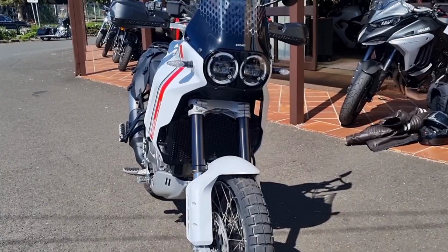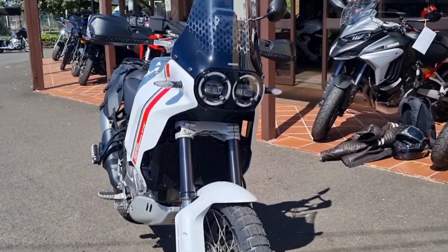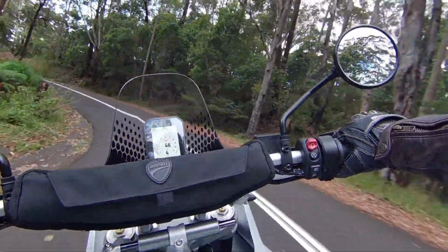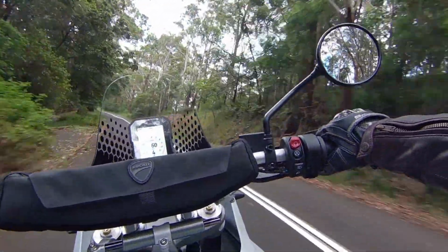Now because this is more off-road focused, it has the 21-inch front wheel and long travel suspension purposely built for off-road riding. It's a well-balanced bike that's easy to handle with smooth acceleration and smooth gear changes. This bike was an absolute joy to ride. I really enjoyed the Desert X from Ducati.